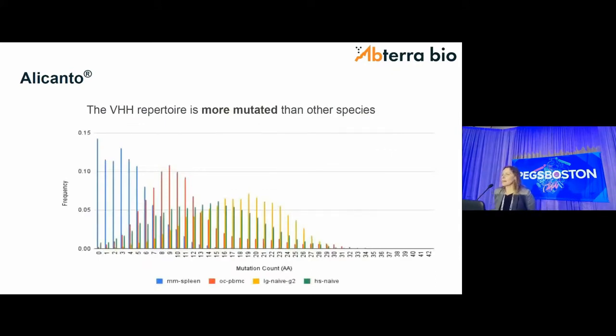But there are a couple ways that llamas, of course, have found to introduce more diversity. One of them is just by having higher mutational load. So we did a comparison across a few different species looking at mutation load per antibody. This is a histogram of mutations at the amino acid level and their frequency in the repertoire across mouse in blue, rabbit in red, the llama in yellow, and the human in green. And you can see the llama, on average, tends to have a lot more mutations compared to the other species.